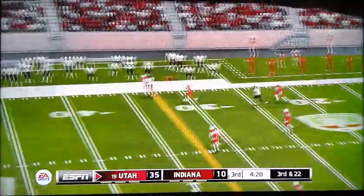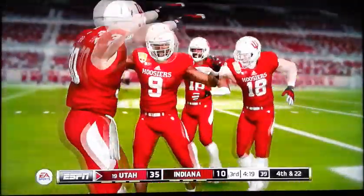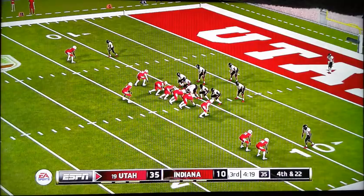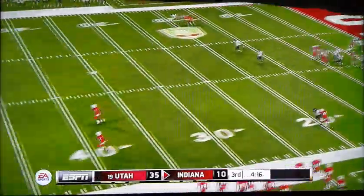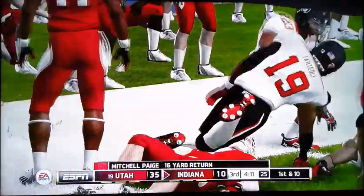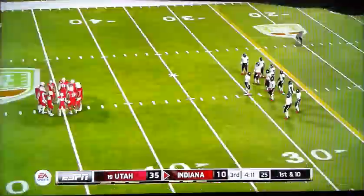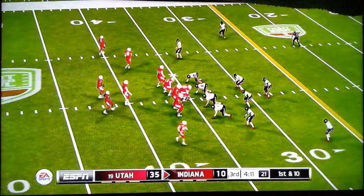And here's a quick throw. Very stern effort there by the defense. They weren't giving us anything on that series. Been working for them so far. They should just come out and play loose and easy because they've got nothing to lose.